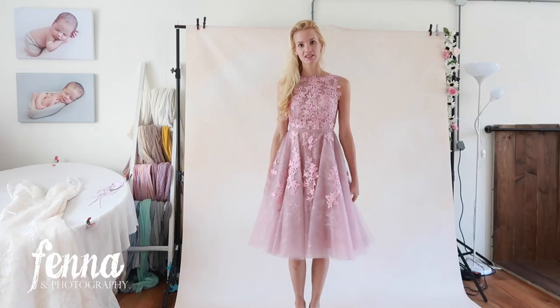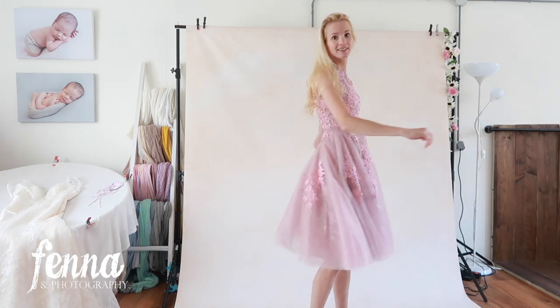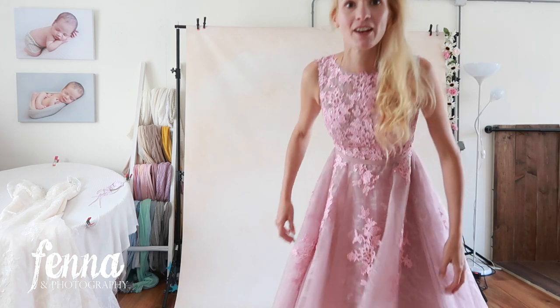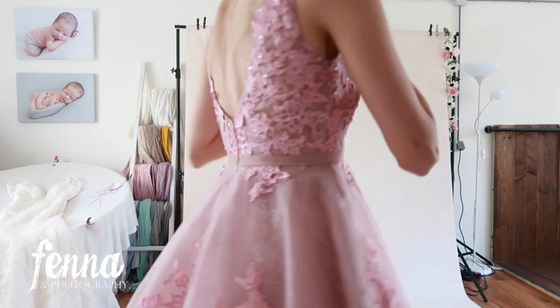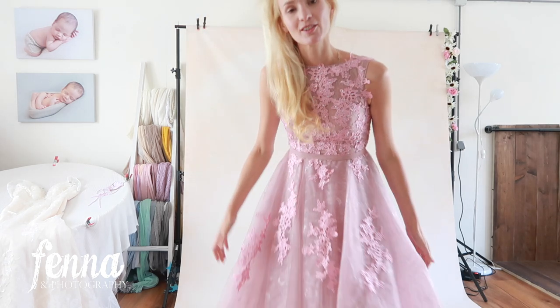The only thing is that here it's not as comfortable, but if you want to be pretty, it's not always about comfort. So this is just a dress straight out of the package. Look how beautiful it is. So it fits perfectly and it's so beautiful. And it gives enough support because there's like the padded bra inside. And it's so beautiful.